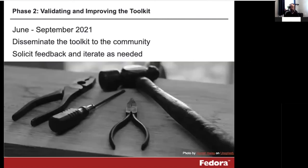So phase two of the grant is intended to take place in 2021 between June and September. And the idea here is to distribute this toolkit that we developed to the community, solicit feedback, and iterate as needed. So this is going to take a number of forms. We'll certainly put together some webinars. We'll host some open calls. We'll develop some workshop materials, some training materials.